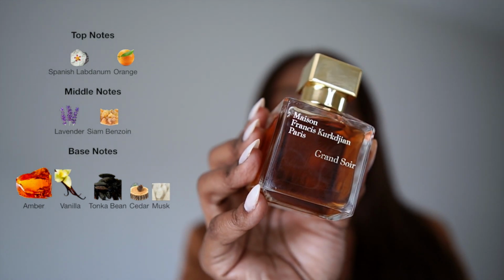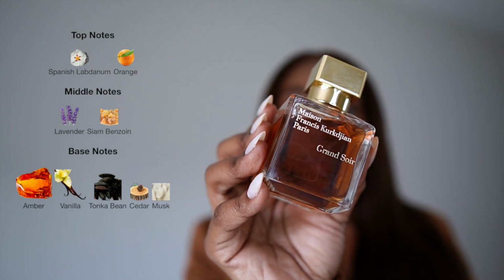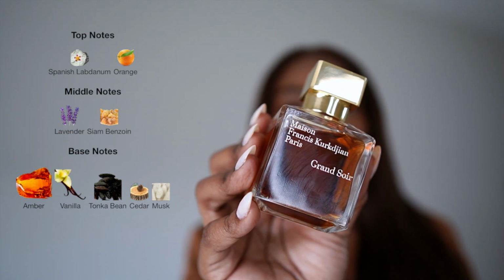So this fragrance is cozy, like I mentioned. It's warm, but it's also very deep and bold and powerful because of those resins. So that makes it very grown up and sensual.